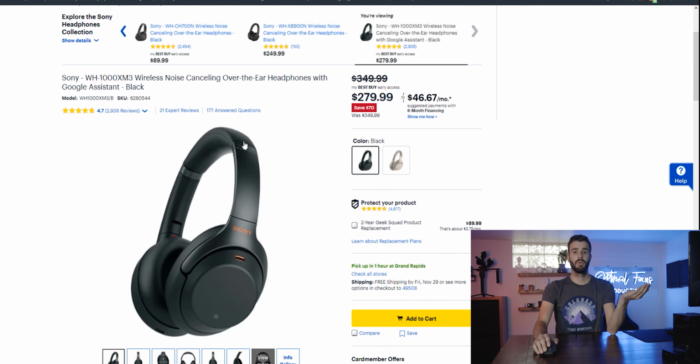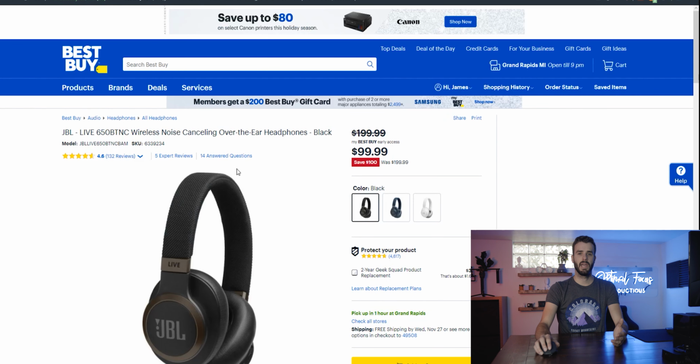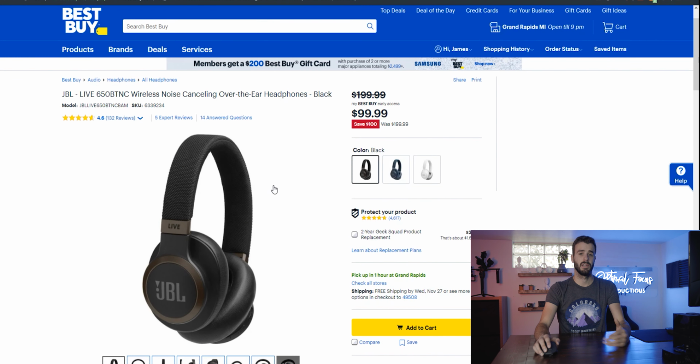Next, we have some pretty nice Sony headphones. They are $70 off. These would be good on-the-go headphones if you're like editing on an airplane, etc., because they are noise canceling, and it's good for on the go. And then these next ones are the same thing, JBL. I have a set of JBL headphones right now, and they're amazing. And I just wanted to throw these out there as well. $100 off, half off again, which is a pretty dang good deal.